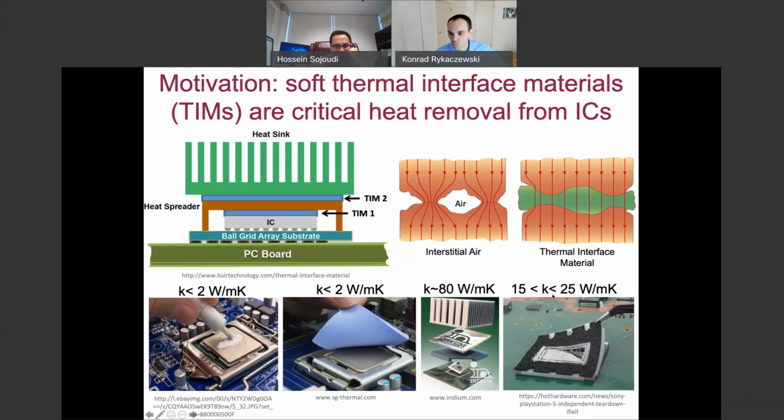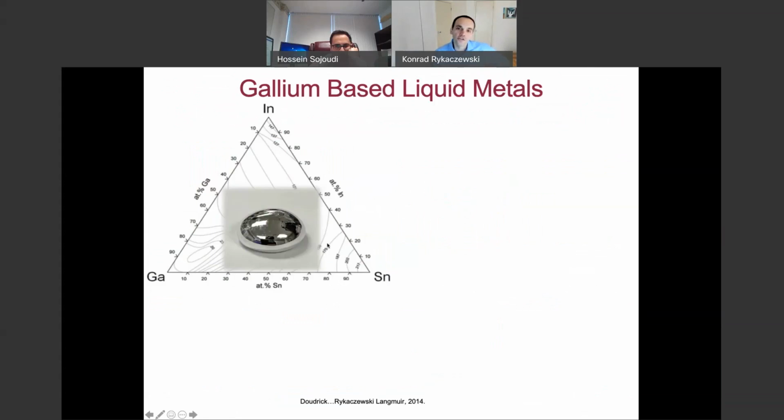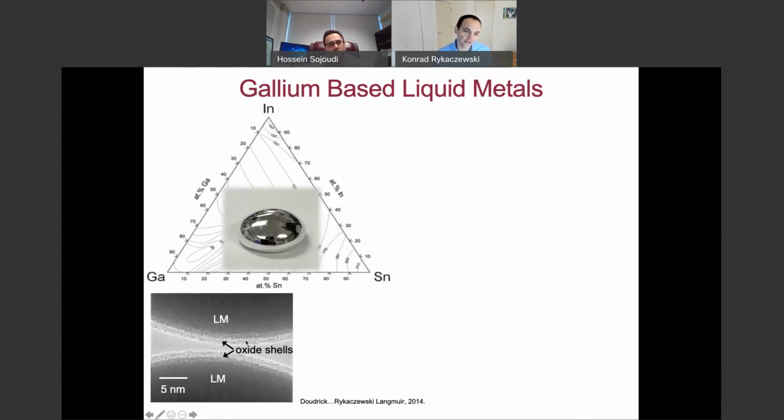And we'll talk about these. They're typically gallium-based liquid metals, so some kind of gallium, indium, and potentially tin eutectic. This is what one looks like if you put a droplet on it, and you can see my student's reflection in the lab. What's interesting about these materials that's different from, let's say, mercury, is that they very rapidly oxidize. For thermodynamic reasons, this is usually gallium oxide. And this shell, you see, is between 1 and 3 nanometers. Typically it grows a little bit over time, but not dramatically.